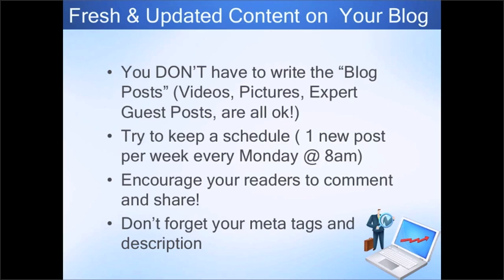Try to keep a schedule. One of the biggest things that I found in research over the past few weeks is, unless you can literally do one post a day, 5 days a week, try to keep it so when people go to your site, they know when the new stuff's coming. So for instance, one new blog post per week every Monday at 8 a.m. So your readers know come 8 a.m. every Monday morning they can go to your site and get fresh content.